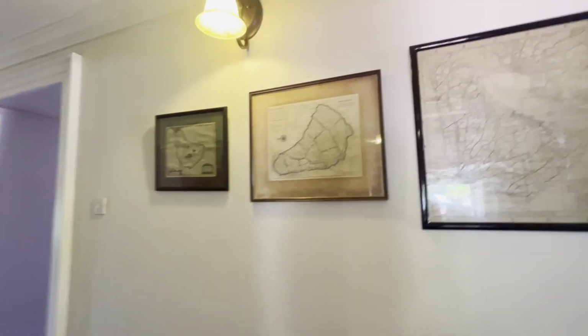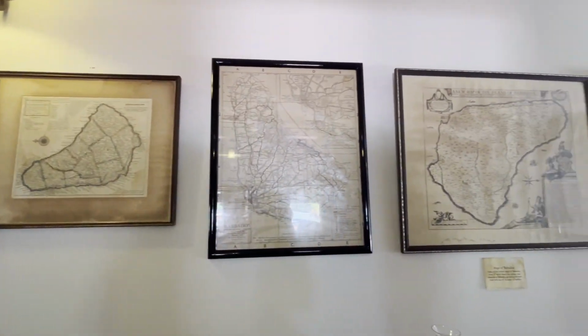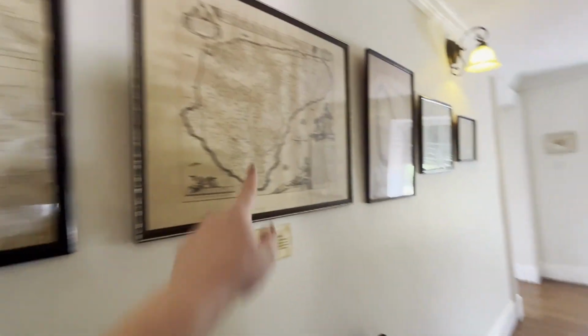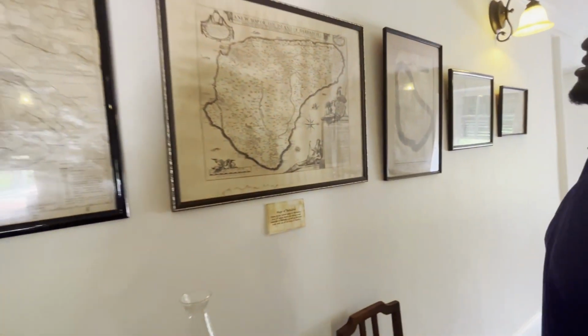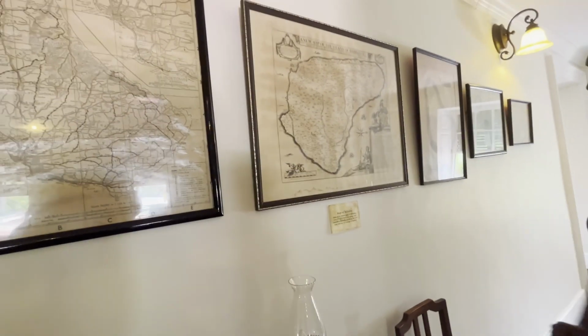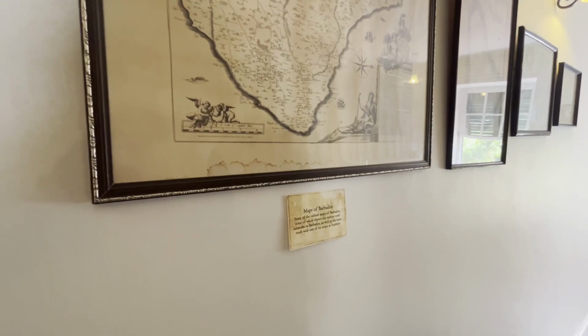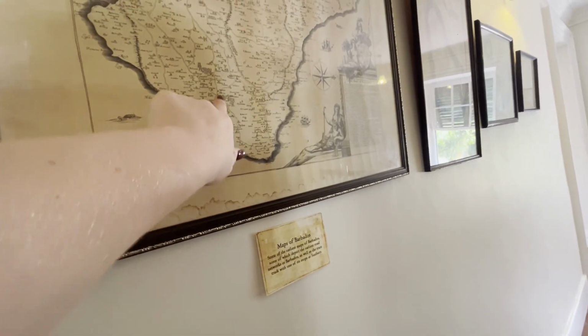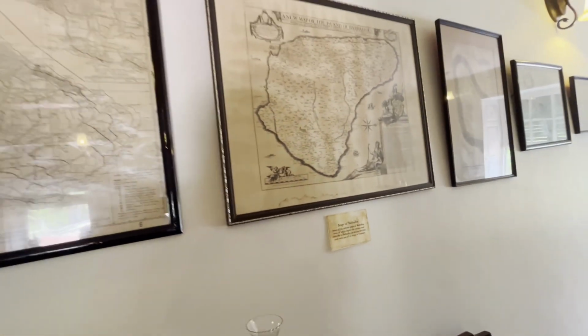So here we have a collection of maps. Question: can you tell me on this map where we are located? I think we're over in this section, aren't we? No. I don't know. It should say on there, shouldn't it? There's a square. Maybe around here. No, I don't know. I have no idea.